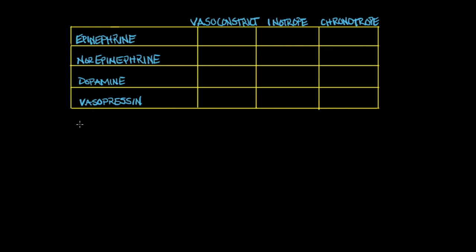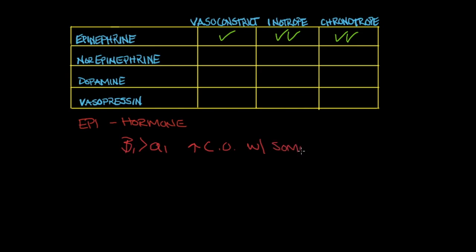So, the first medication that we're going to talk about is epinephrine. Epi is a hormone, and what epinephrine is going to do is cause some really good inotropic effects, some really good chronotropic effects. So we're going to get a good increase in our heart contraction and a good increase in our heart rate. And we're also going to get a little bit of vasoconstriction. There's only one check mark for that box. And epinephrine is going to have a greater impact on beta 1 receptors than it would alpha 1, or an increase in cardiac output with some vasoconstriction.